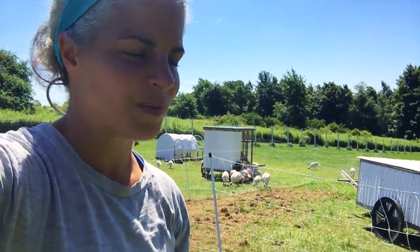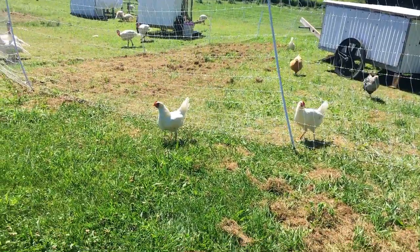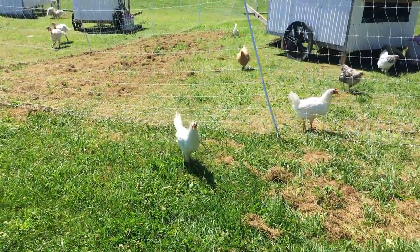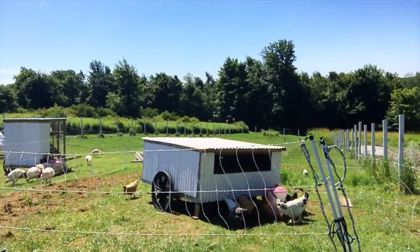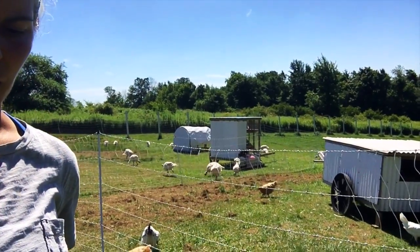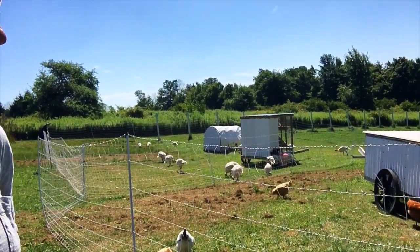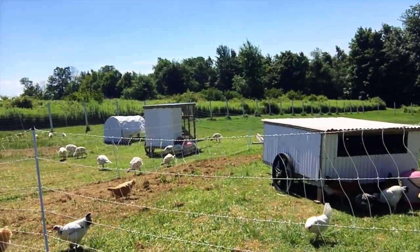Right now, as you saw before, she went through the fence because she's kind of a skinnier chicken. These big fatties won't fit through the fence anymore. Eventually, she won't fit through the fence, and she'll have to fly over it. So they're really good at flying. They like to fly up high and perch up high as well.